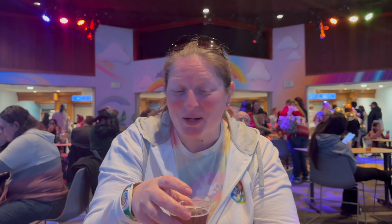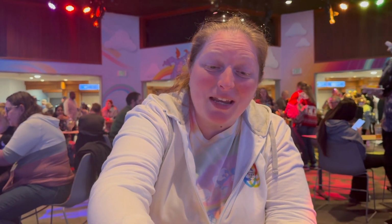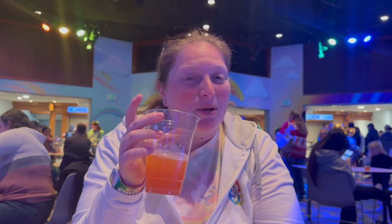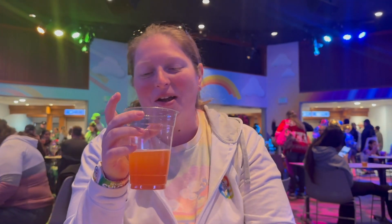I don't care for any of the beers. I'm kind of a weenie when it comes to beer, which is why I tend to stick with the grapefruit Schöfferhofer over in Germany, because it's basically juice and you can't actually taste the beer. So I'll stick with my old friend on that one.